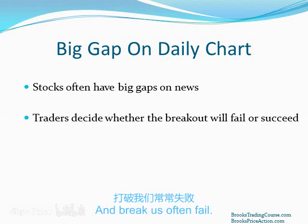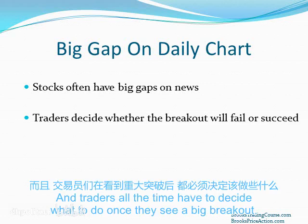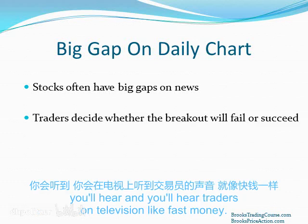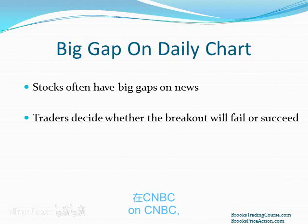And breakouts often fail. And traders all the time have to decide what to do once they see a big breakout. So for example, if there's a news report or an earnings report on a stock, and the stock opens with a big gap up, you'll hear traders on television like Fast Money on CNBC.